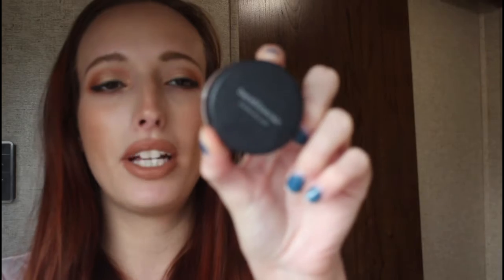Moving on to concealers, I also picked up the Bare Minerals Multitasking Concealer in the shade Bisque. Again, I'm still deciding whether or not I like it.